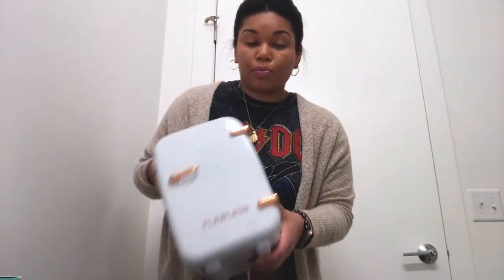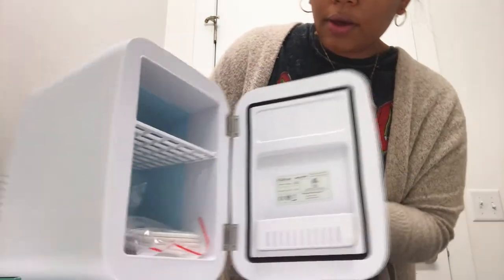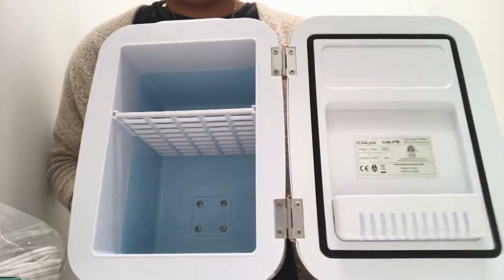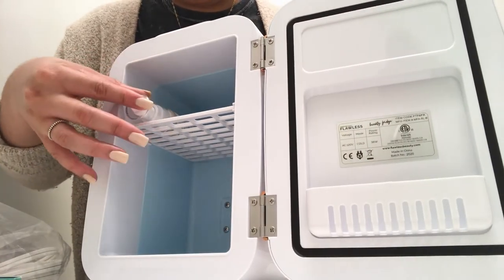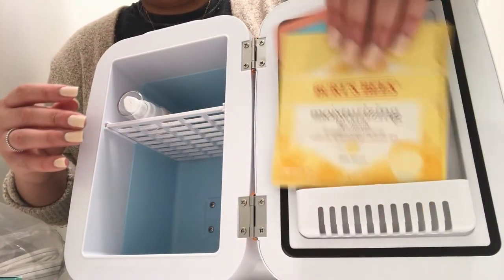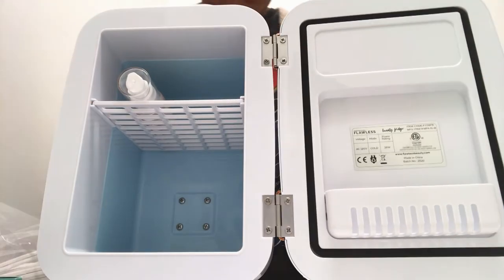I love the size of it. It's the perfect size, small. And I definitely wanted a white fridge. So there's the power cord. Perfect. That doesn't fit there. Is this adjustable? No. So I'll have to put it in like that or whatever. And it has this side, so you could put your mask. No, it doesn't really fit well. We'll figure it out, but super, super cute.